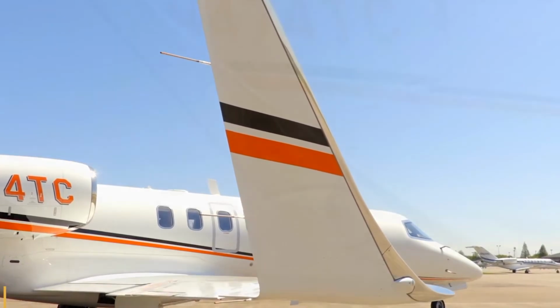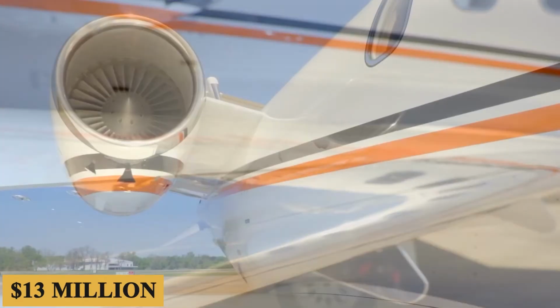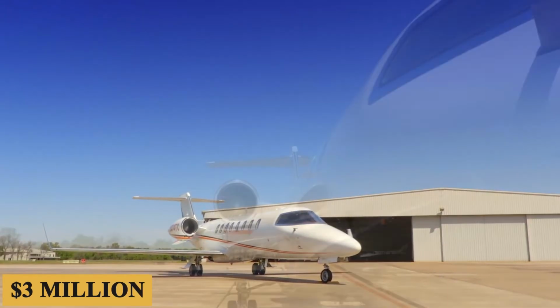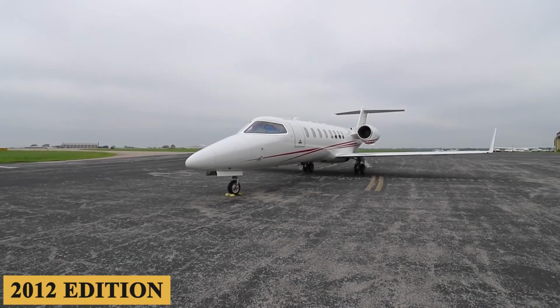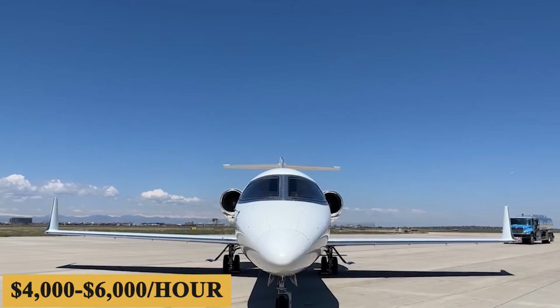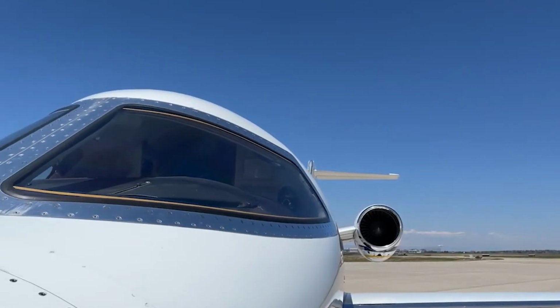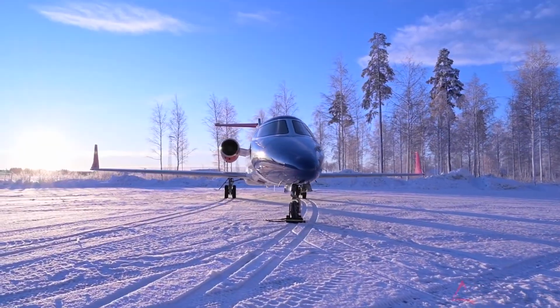While the base purchase price for a new Learjet 45XR was $13 million before options, now you can find a used one between $3 million for a 2003 model and $6 million for a 2012 edition, and the charter price is estimated at $4,000 to $6,000 per hour. Naturally, prices will vary depending on availability, fuel prices, ground fees, and more.